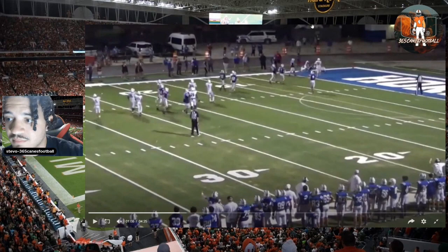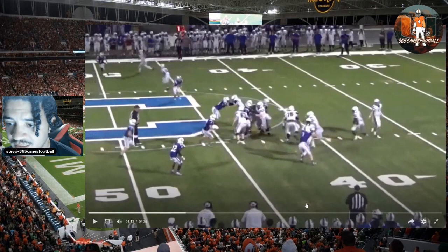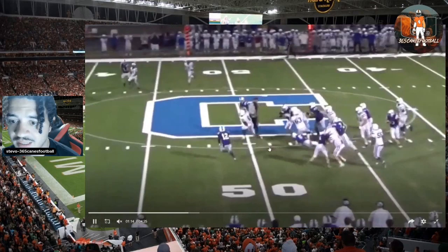All right, Kings family. So another 12 personnel set. Got the H back here. It's going to be a down hinge block as you see this left guard get out and this right tackle, left tackle down block on this defensive tackle. That's going to set this hole with his lead block. And then it's over. Great lead block here. And then same story over.